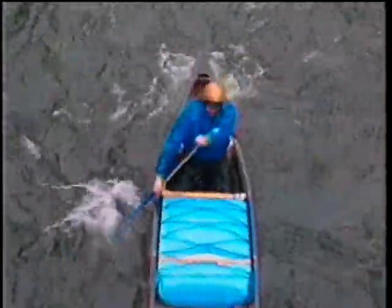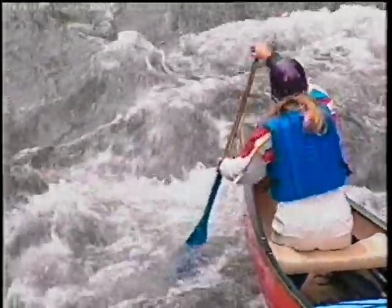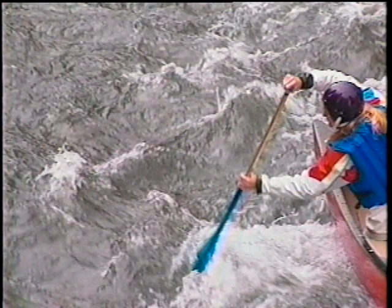In this case, since you want the canoe to be swung around by the current, the ideal angle is about 45 degrees. As the bow paddler crosses the eddy line, she reaches out to plant the paddle in the draw position. The power face of the blade is angled so that it will catch the downstream current full force.